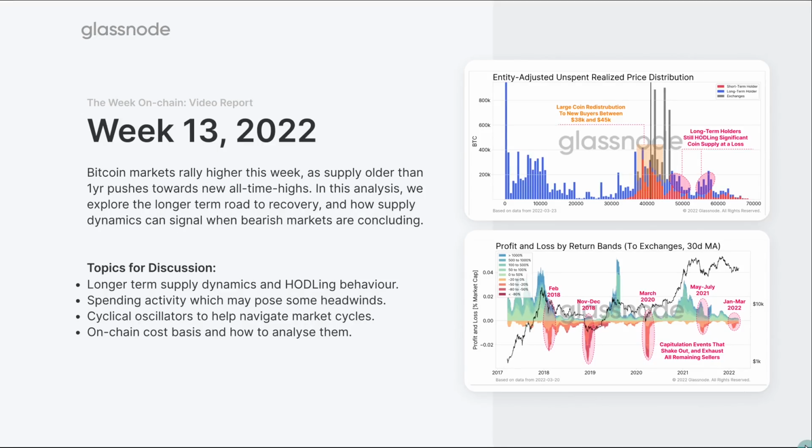So as I mentioned, we've seen a strong push above the consolidation range. This is generally a good sign, and what we want to assess is the underlying fundamentals. Do we think that this particular rally has the legs to keep going? Is it a longer term bottom that's been established, or is this more a short term, just a local low before we actually have more downside pain ahead? So we're going to try and assess this in terms of the quality of the fundamentals on the supply dynamics basis, as well as some of the spending behavior that's been going on.